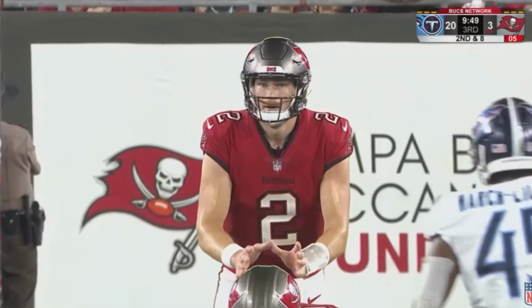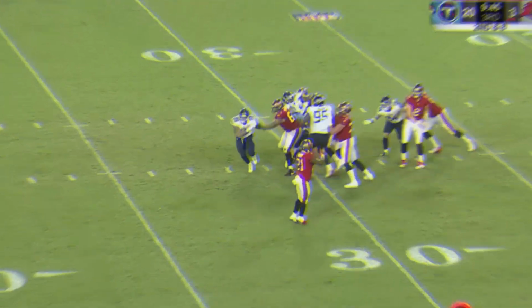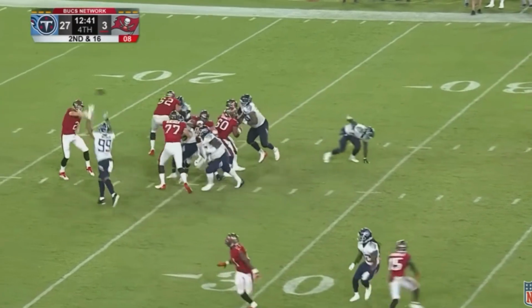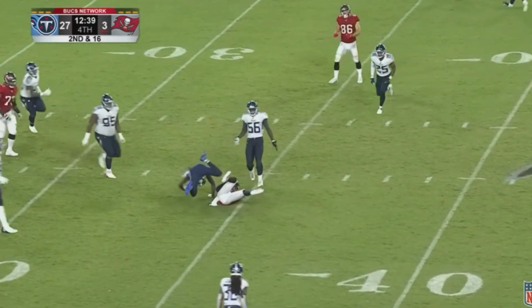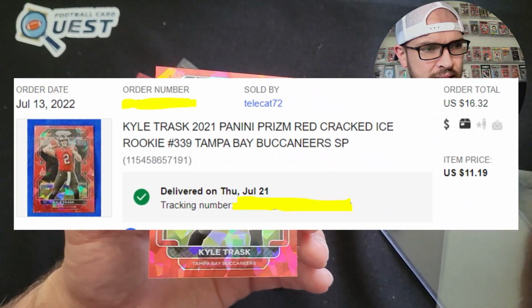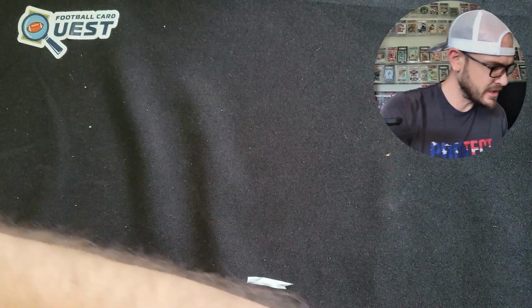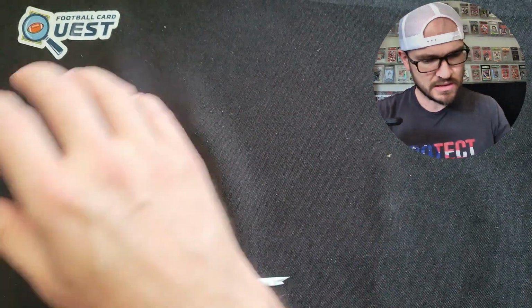And it's going to take him a while to get his shot, but he did have some very interesting statistics at the University of Florida, flashed some really interesting upside, some nice accuracy and arm strength. And I got this for only $11, so just a really nice short print, red cracked ice. Very, very cool, sir. Thank you, thank you, thank you.